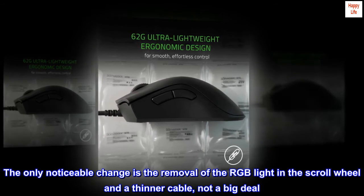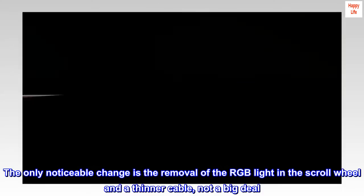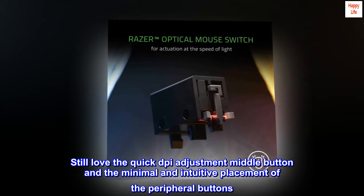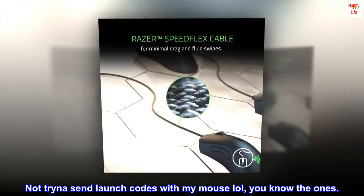The only noticeable change is the removal of the RGB light in the scroll wheel and a thinner cable, not a big deal. Still love the quick DPI adjustment middle button and the minimal and intuitive placement of the peripheral buttons. Not trying to send launch codes with my mouse lol, you know the ones.